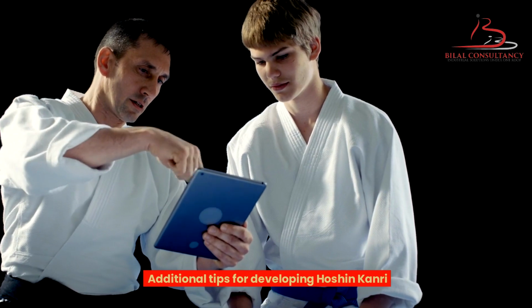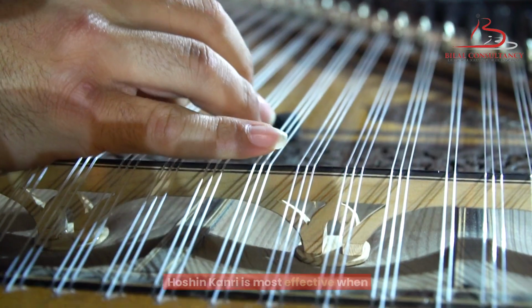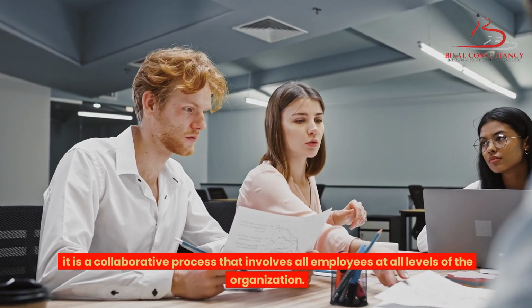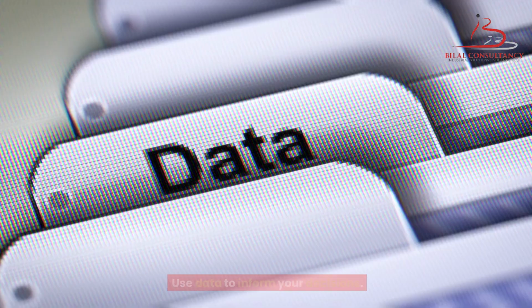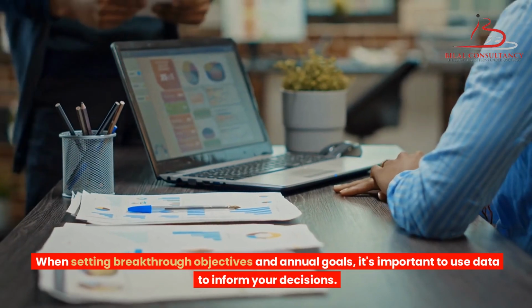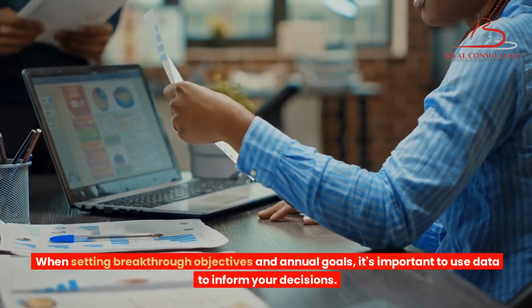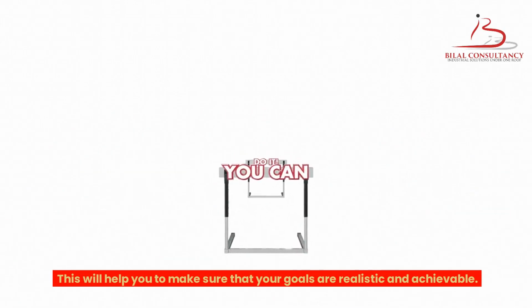Additional tips for developing Hoshin Kanri. Involve all employees. Hoshin Kanri is most effective when it is a collaborative process that involves all employees at all levels of the organization. Use data to inform your decisions. When setting breakthrough objectives and annual goals, it's important to use data to inform your decisions. This will help you to make sure that your goals are realistic and achievable.